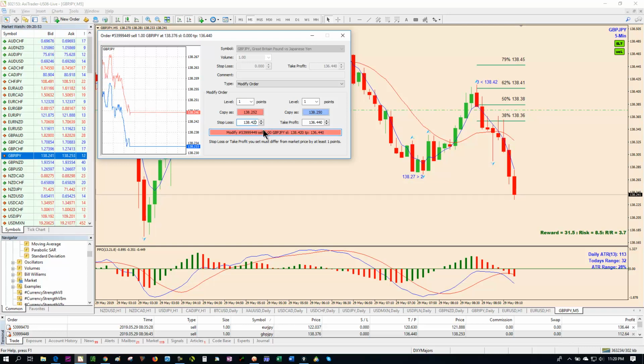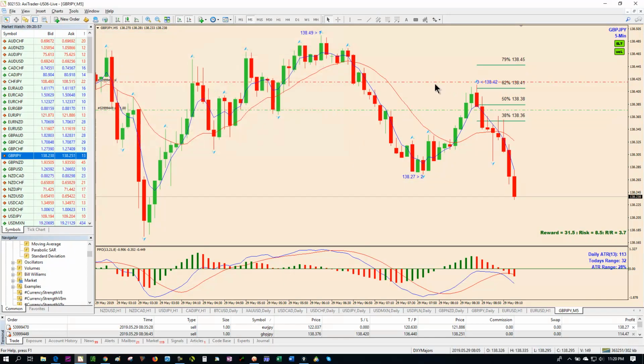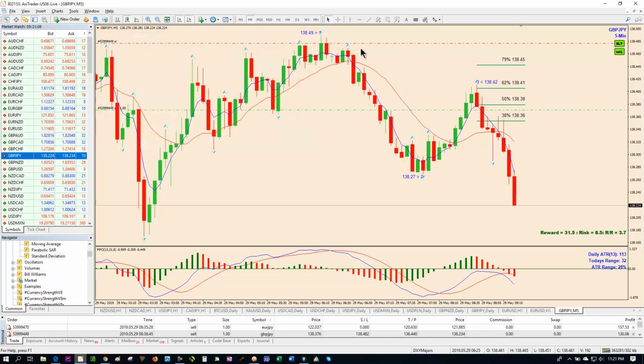138.42. Wrong one. Whoops. Got to be careful. That was 138.482. Okay, that could have been disastrous. Okay, so that's my stop. So I'll do that for the Euro Japanese Yen as well.